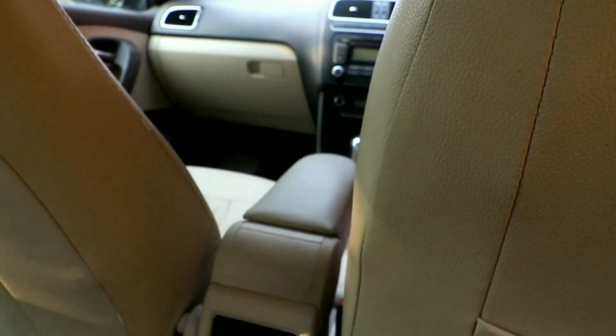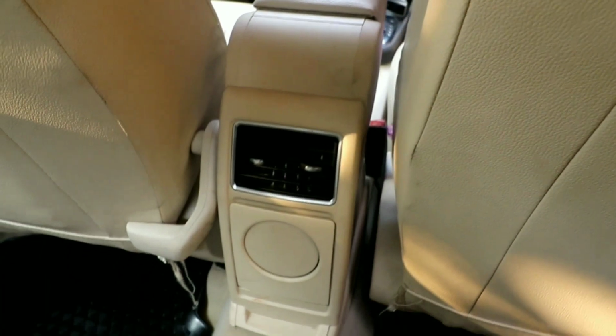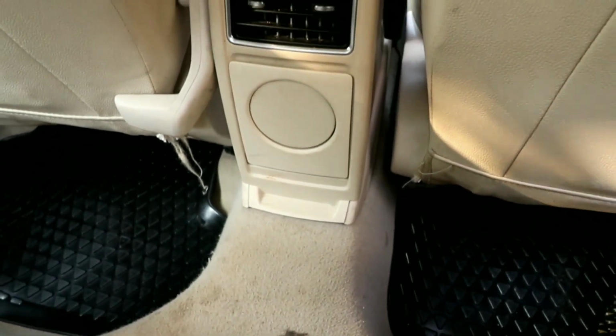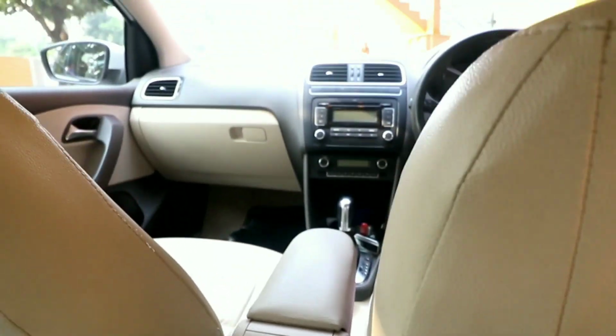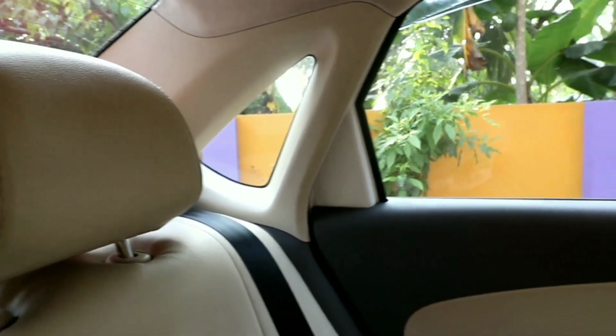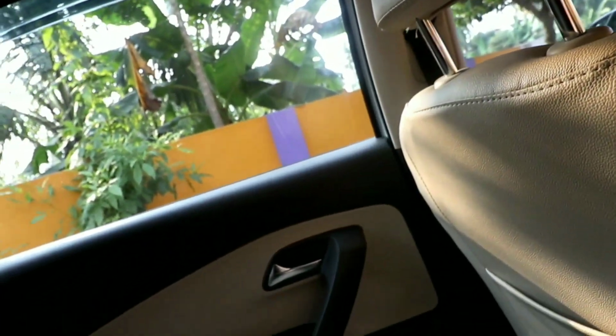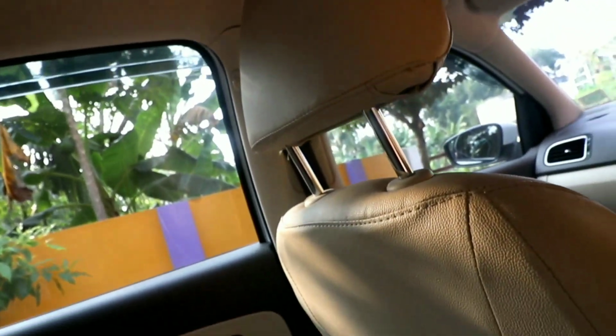This car comes with beige color interiors, and this is one issue I have in the back seat. There is a slight hump in the middle partition, and for 3 people to sit in, it's not going to be that easy if you are quite big. So only good for 2 people sitting in. These interiors are difficult to maintain because it's beige.